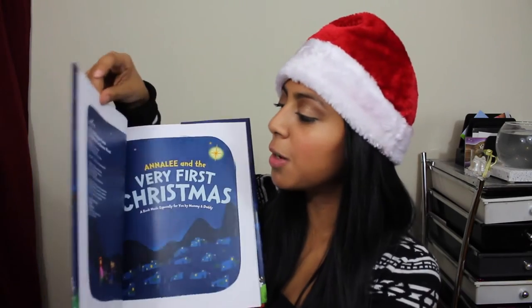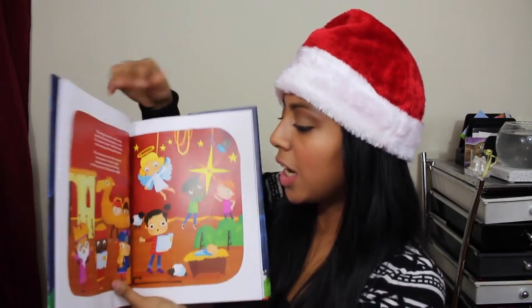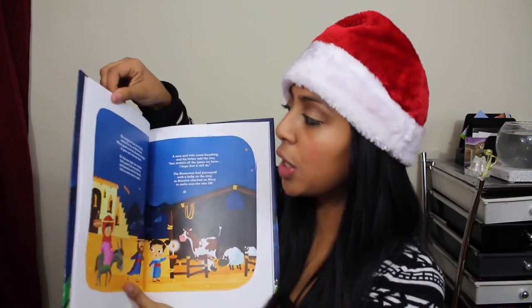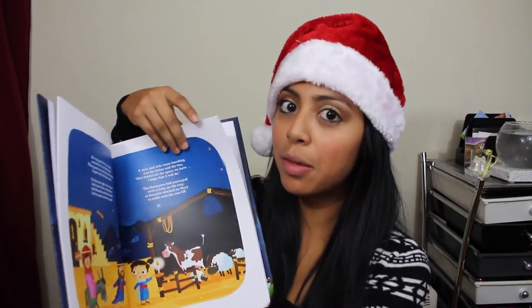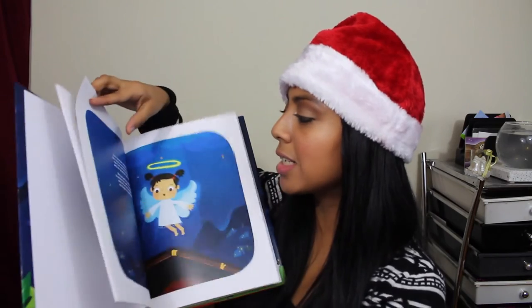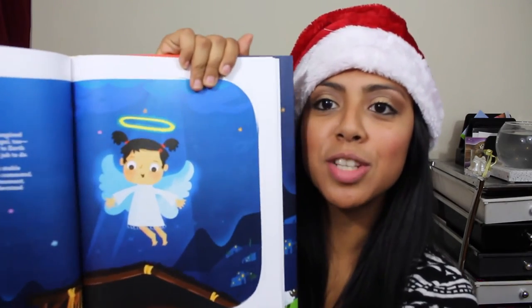So it's the story of Christmas, and they have the angels and the stage. And during the book, as you're reading, it has your child's name all throughout the book. It has the character Annalie, and then it also has her name in every single page, pretty much. Look how cute she looks there.